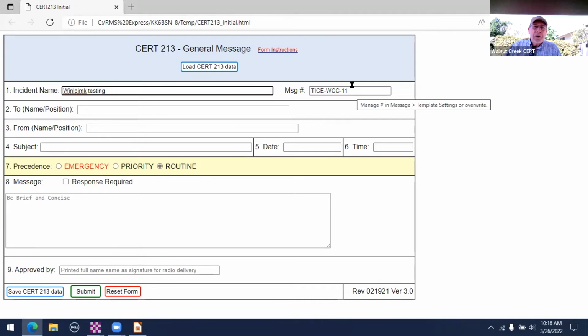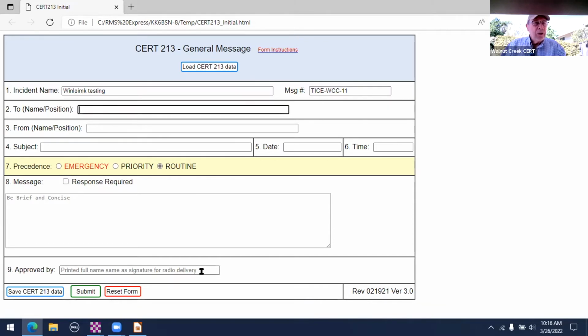This automatically increments, and every message that Tice sends, the next one would be Tice Walnut Creek Cert, which is a WCC-12. This is different than the manual method where the terminating end assigns message numbers. Here, the originating end does it, and since all the command posts are different, every one is distinct and separate. So I'm going to send this to Don, and I'm going to send it from John T.